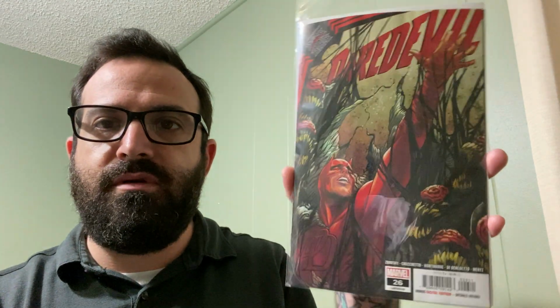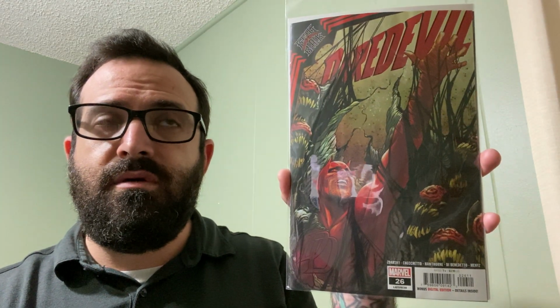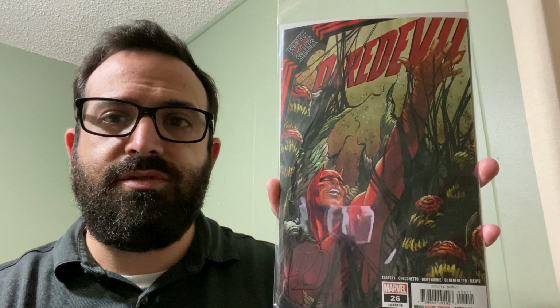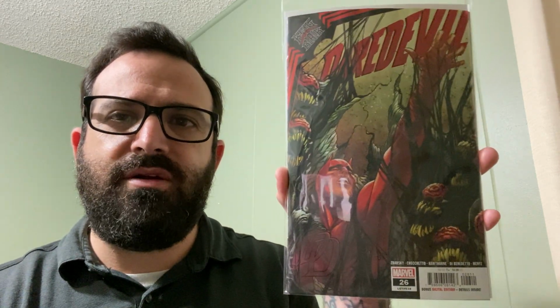Next up is Excalibur, issue number 17. Haven't read any Excalibur. Gotta be honest. Here is Daredevil, issue 26, King in Black tie-in. This is the B variant cover. Great cover. I'm about 3 issues behind on Daredevil. Actually, I take that back. I did read the last issue, so I've jumped in and out of Daredevil. Daredevil's always good. Chip Zdarsky's writing Daredevil right now, so of course it's good.